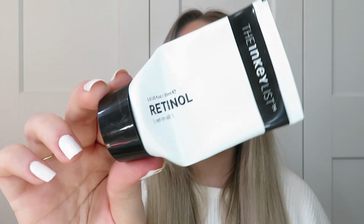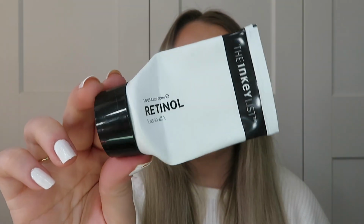Next I've finished a retinol from The Inkey List. It's their very basic packaging. I do really like it, it's very minimalist. Yeah, so this is a retinol. I was using this obviously only in the evening. After cleansing, after exfoliating, I would then pop on retinol in the areas where you apply retinol. So I was focusing on my forehead. I would then apply serum on the rest of my face and then moisturiser.